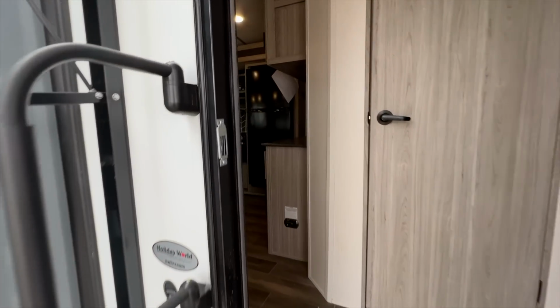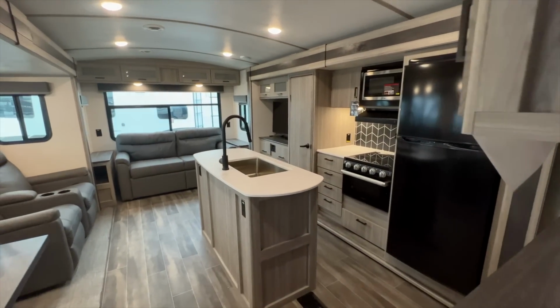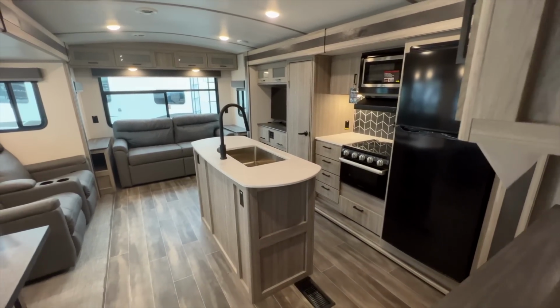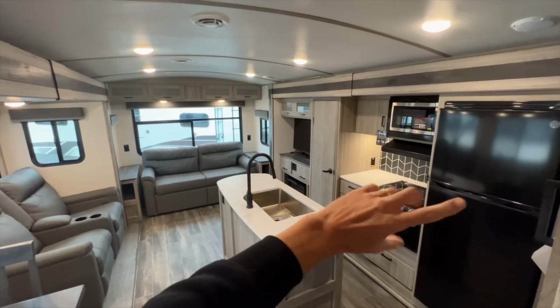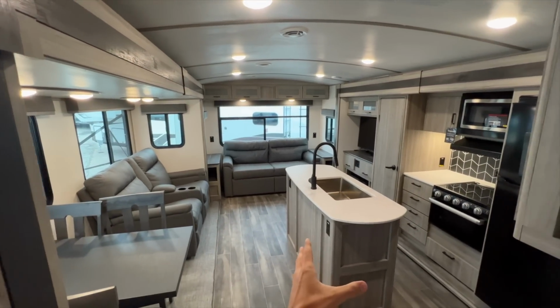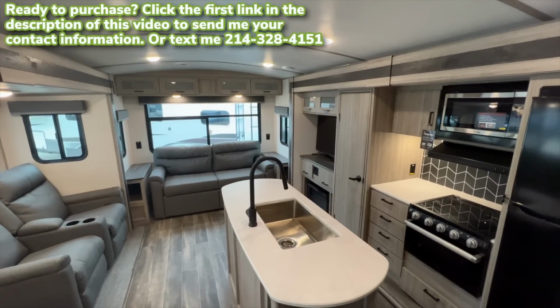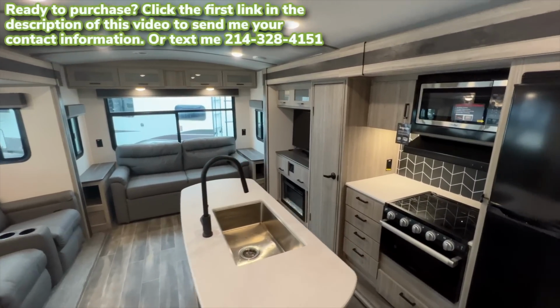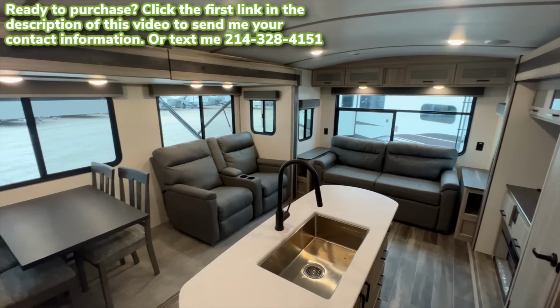So as we come inside here, you have opposing slide outs on this travel trailer. So this here is a slide out there, this whole wall, and this whole wall is a slide out here, giving you room for an island kitchen. And this trailer here, it's only gonna be about 34 feet maybe, so not too terribly long. Definitely going to be towable by a lot of different modern half-ton trucks.